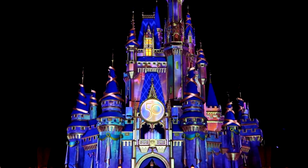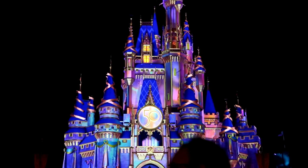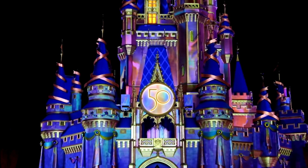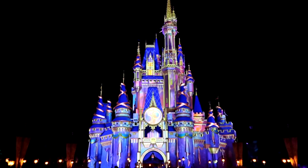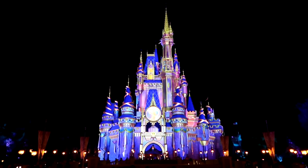I did not know the 50 had lights built into it until we saw pictures a few days ago, but it looks so good. I don't think the camera's probably doing it justice, but all the subtle little movements in the projections and the rainbow. I'm hoping that the Beacon of Magic goes off in a few minutes because I do want to see that from the front, but I am very, very pleased with these projections.